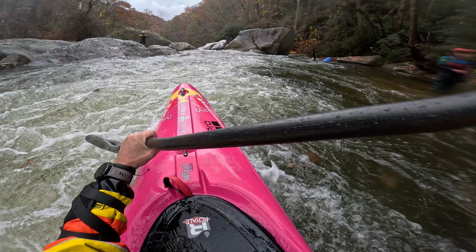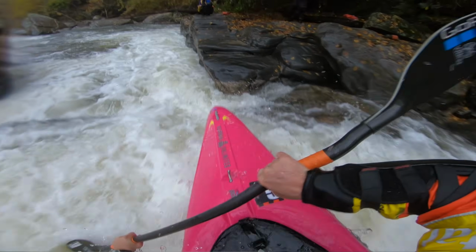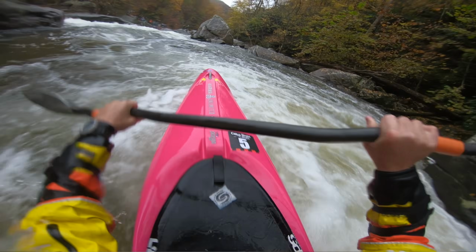Alright, now we're at Boofer's Consequence. Obviously, there are three lines to choose from. I have done all of them in the races. For a long time, I really liked doing the far right, which a lot of people still like to do. But this is where I had one of the bigger eye-opening moments, because it's really easy to focus on the main move of Boofer's Consequence, whether it's the left channel or the right channel.